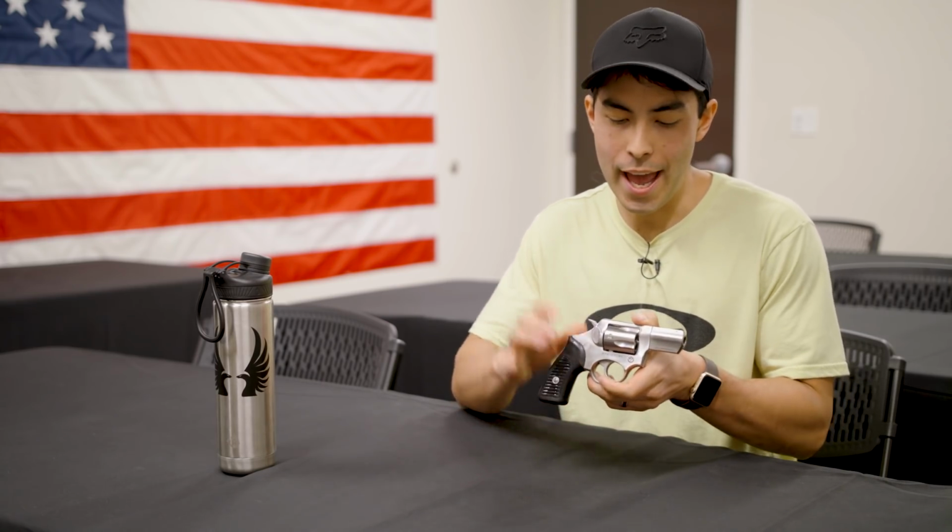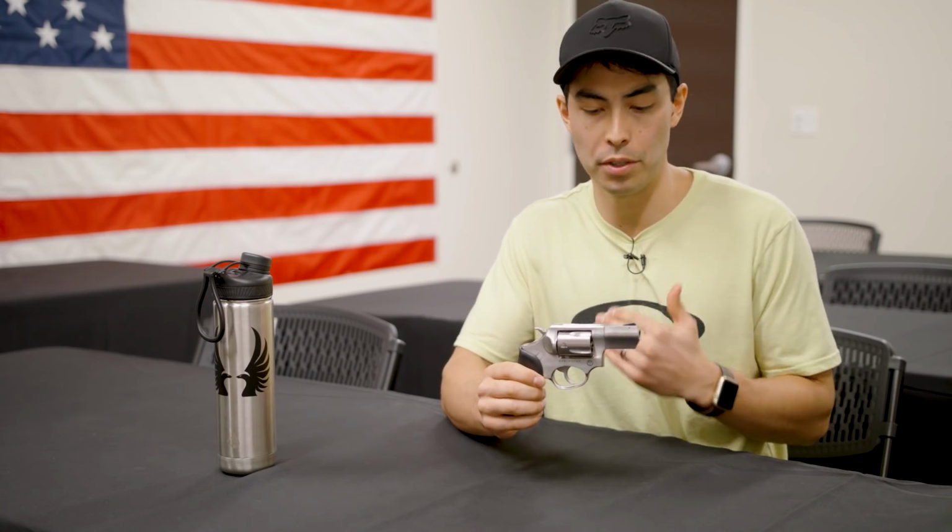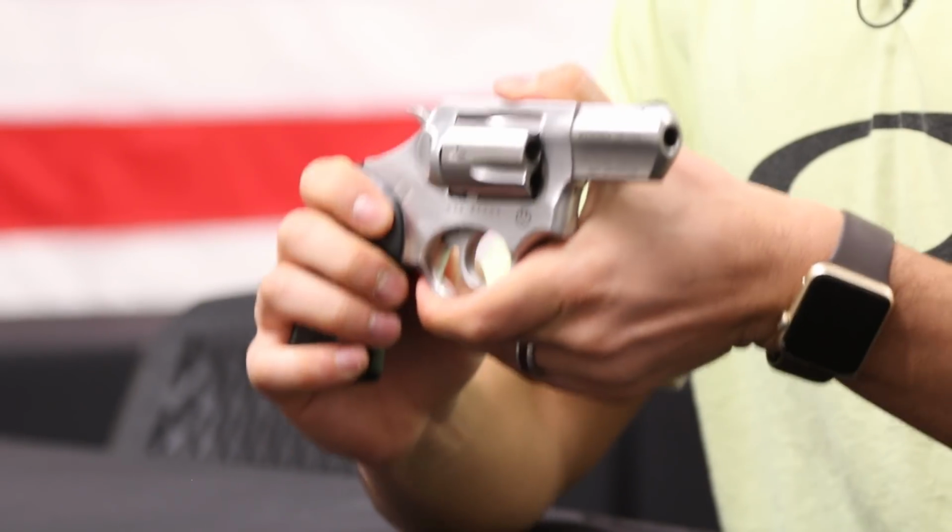And finally, for all the wheel gun lovers out there, I had to include a revolver. They're hard to deny. They're hard to say anything bad about because they're so simple, they're so easy to use. So today I'm including the Ruger SP101.